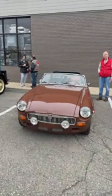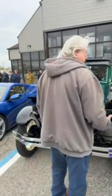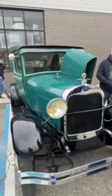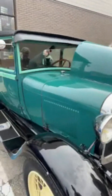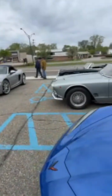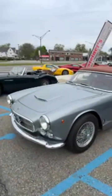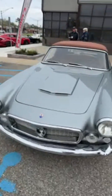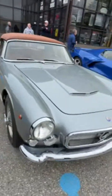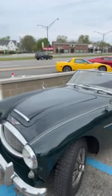MG. Model A. What's really cool about this is, look at the phone in the back. I built the first batch of Model A. Maserati. Beautiful car. And of course, an Austin Healey.